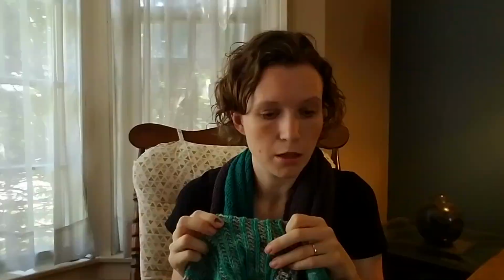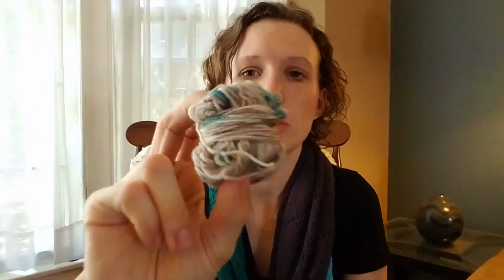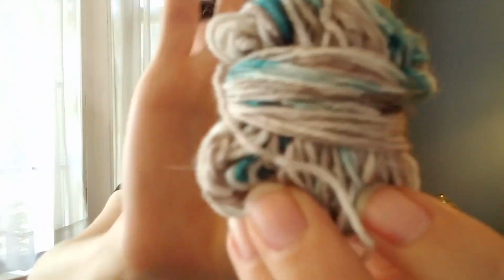So the teal is the Knit Picks Hawthorne Fingering in the colorway Poseidon, and that was a gift in my Fibre-Share swap from Sydney. Hi, Sydney. And then the other yarn is Bumblebee Acres, and that is their Squishy Sock, Inlet is the colorway. I showed that off in my last episode, and I have this much left.